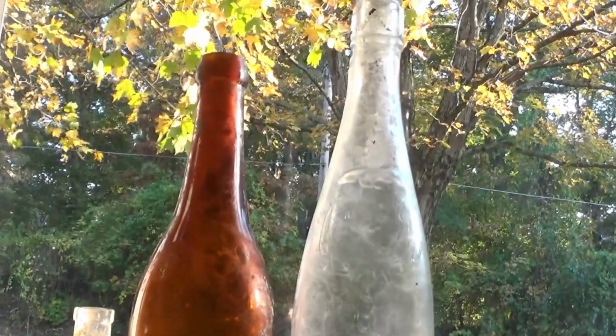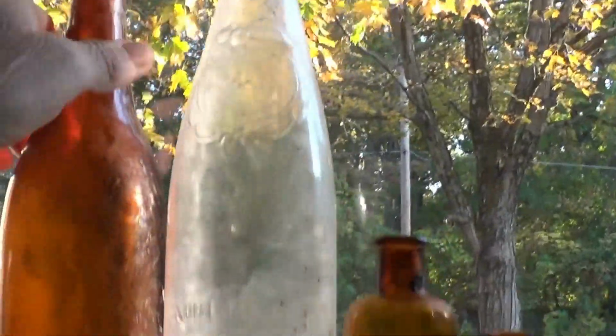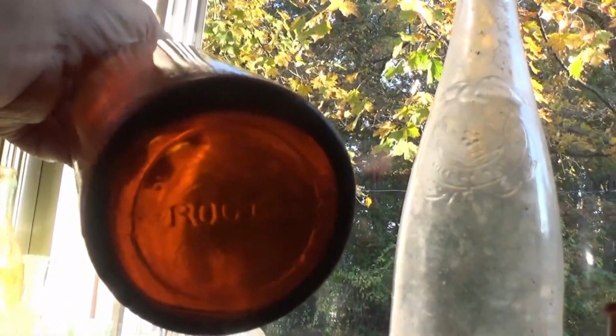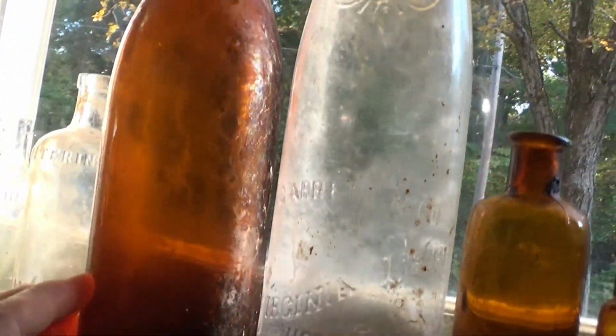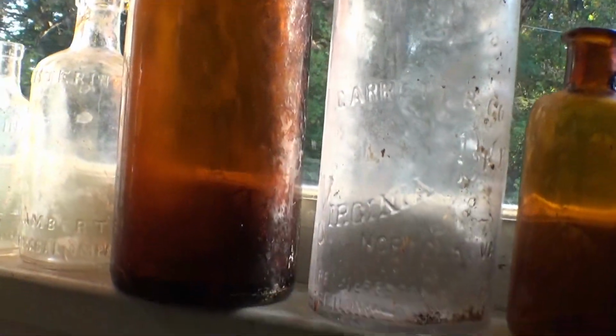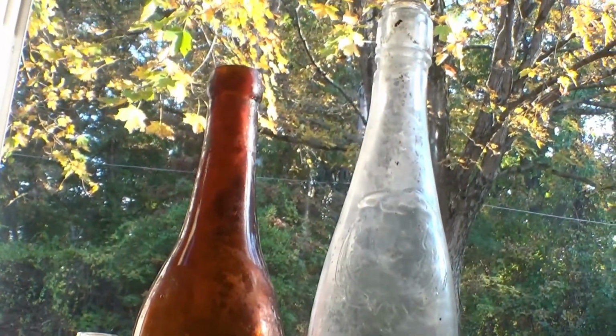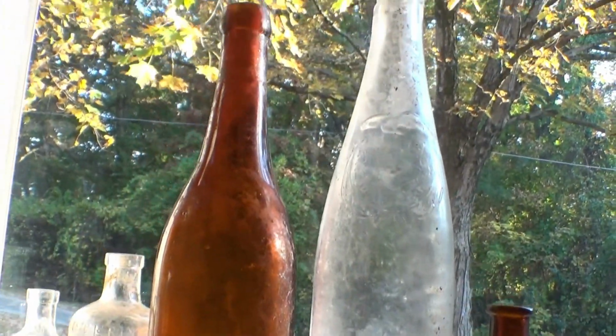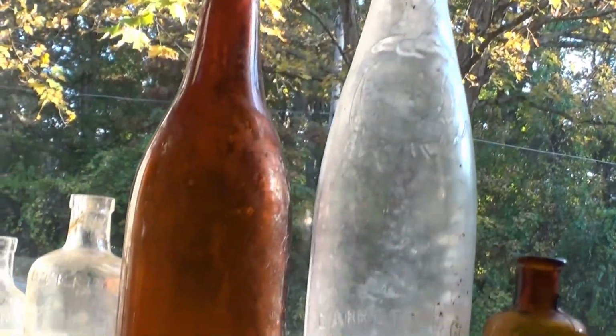And amber slick, blob top, but the reason I saved it, it says Root on the bottom, made by Root Glass Company over in Terre Haute, Indiana, and that's like a quart beer. I was going to kid and say it's like a beer, so I guess you call it a root beer since it says Root on the bottom, but actually it's more likely a mineral water bottle, something of that nature.